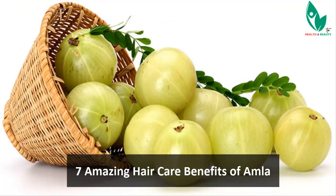What are the benefits of amla? Top 7 benefits of using amla for hair. One of the best things you can do to cure hair loss is to massage your hair with amla oil. It also contains oodles of essential fatty acids, which strengthen hair follicles, giving your hair strength and luster.